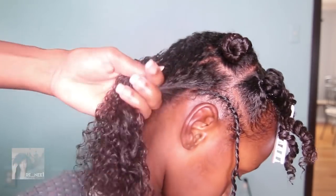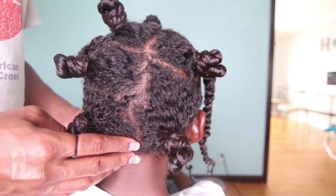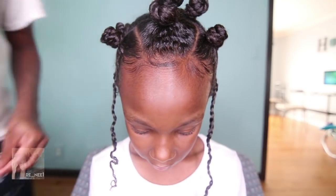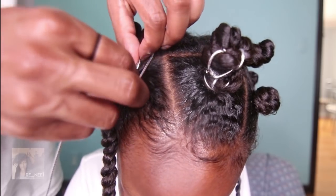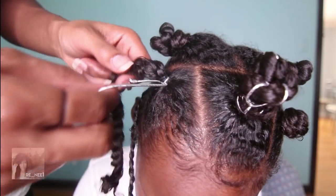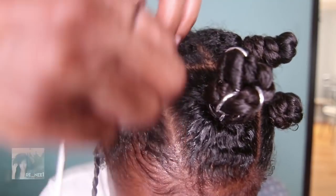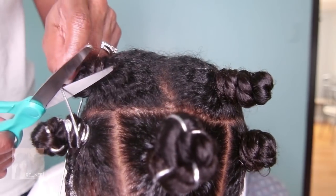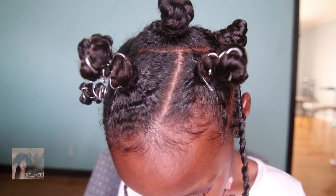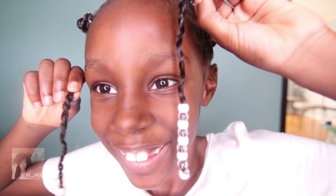So we did a 3-strand twist on the back using the As I Am. We put silver strings in it to add decoration. We put beads on it. 2 flat twisters. Look, they're beads. I like beads. First part is done.